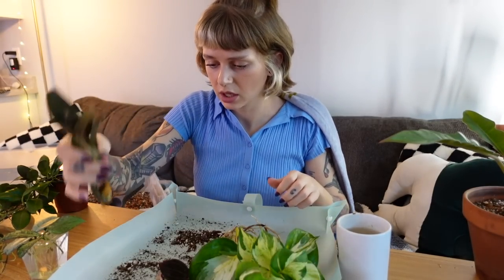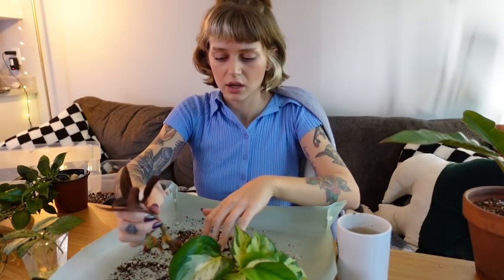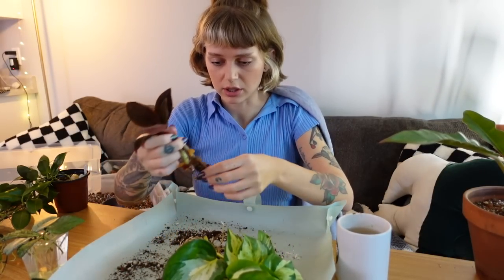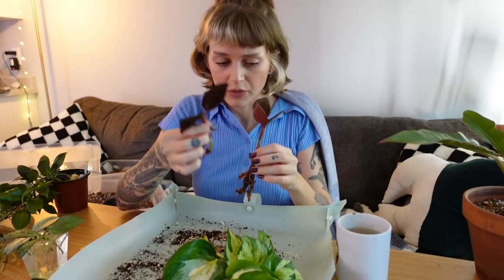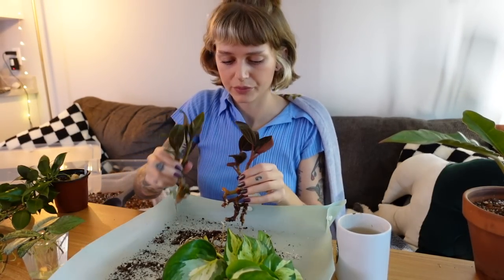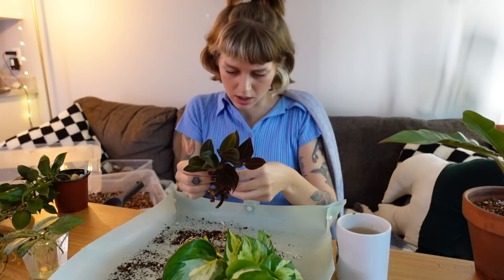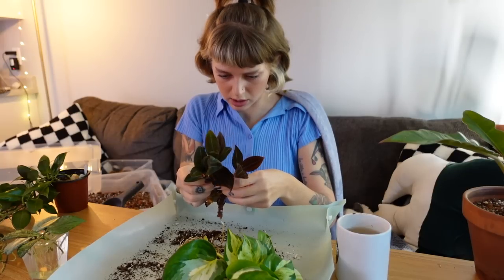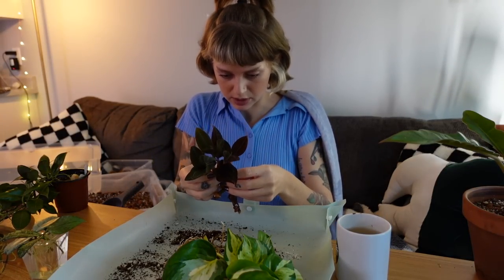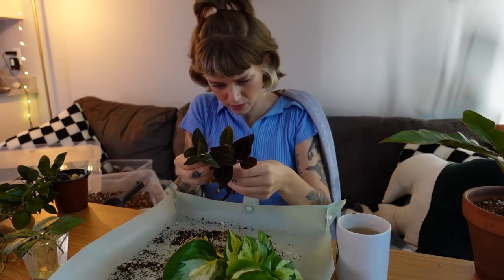So there's this one that's gonna be its own separate thing, and then, or should I do them together? I think I might do them together, actually. These are such weird little dudes. I've never had jewel orchids before. I think I'm gonna do them together. Yeah, that'll be cute. Okay. Yeah, these are my first jewel orchids. That's why I said I was surprised that they're still alive, because I have no experience with them.